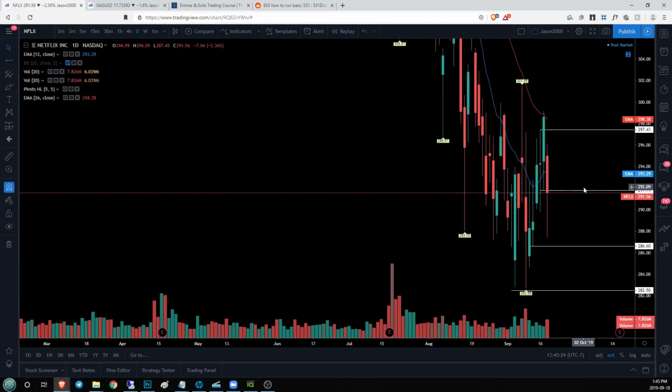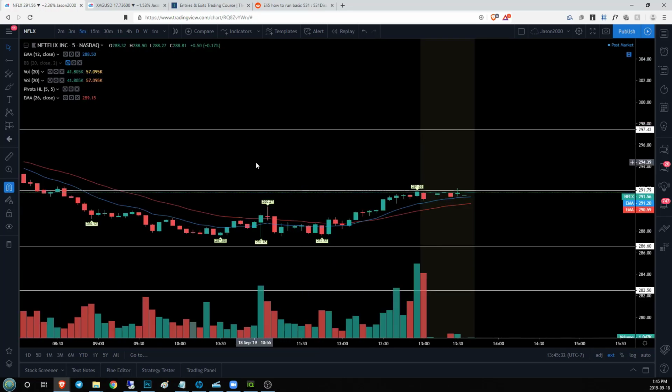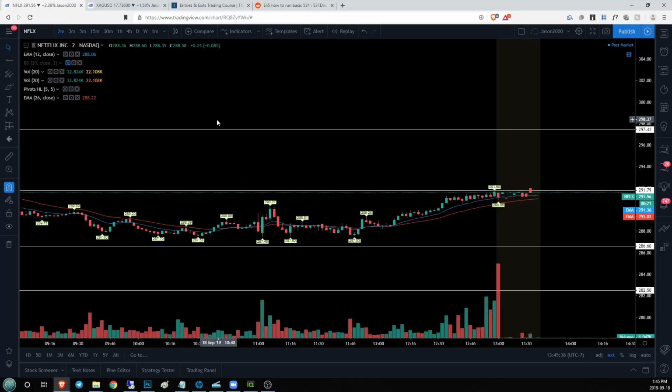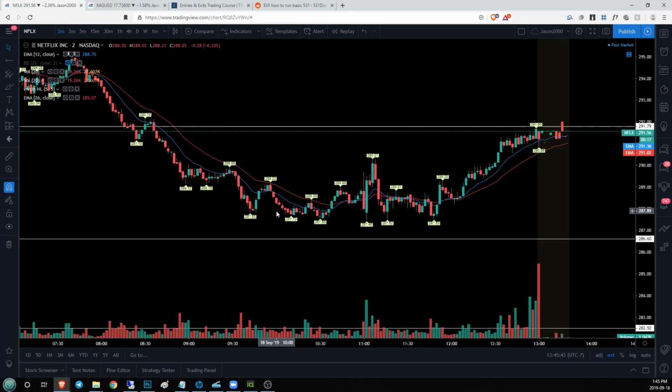If we go back to our daily time frame, where does that come from? That is the low of day over on September 12th. So going back to our 5-minute time frame, we're getting down to that daily level. We've blown through hourly support levels. We're now at a daily level. And I'm watching this and I'm looking for some sort of strength because what we're doing is scouting for reversals.